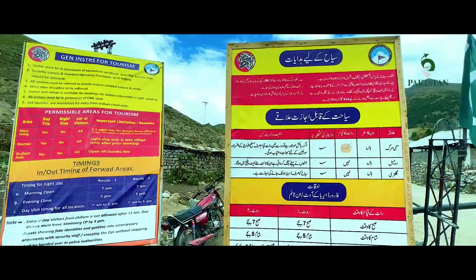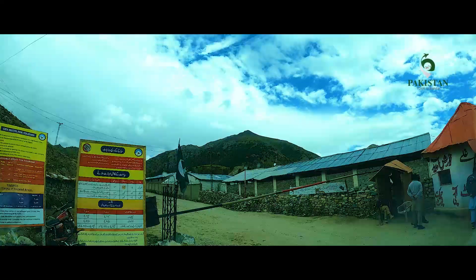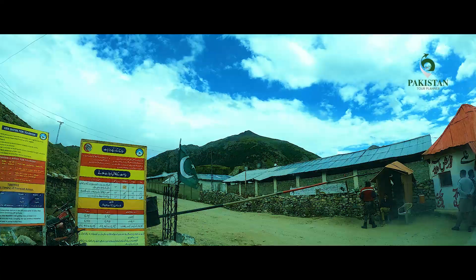Chilimchaki is a point from where we took our path toward Minimarg. At this point, you have to register your vehicle and companions for the sake of security, as this is a border region.